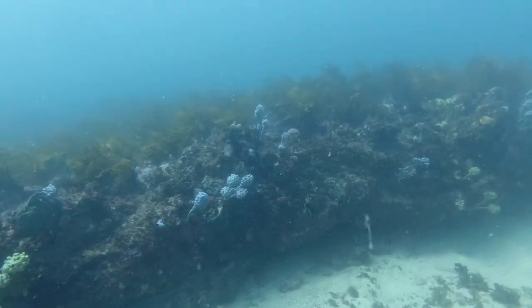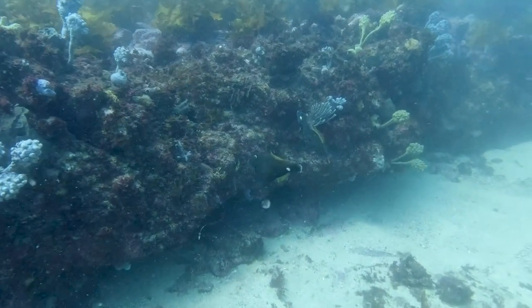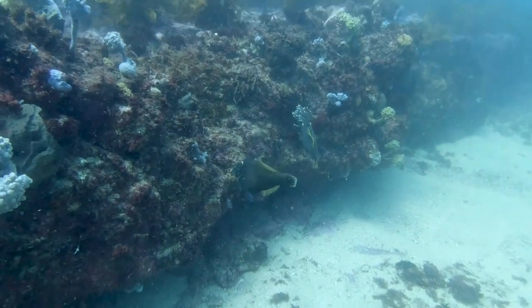The swell was really strong actually. It was really hard to keep our buoyancy in one place. But apart from that, it was a really smooth dive. And we hope to go to actually the Bush.